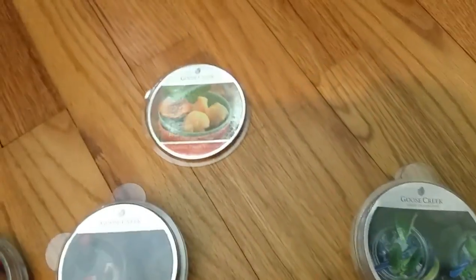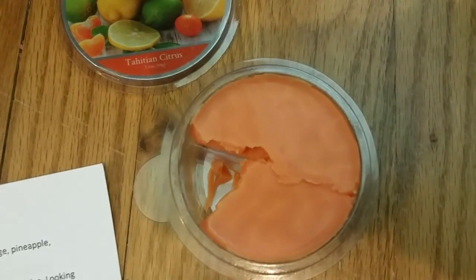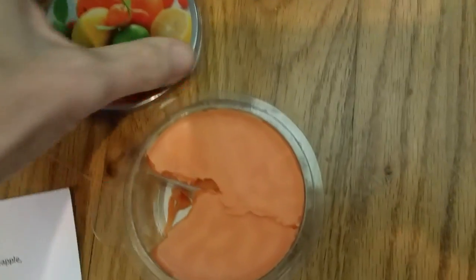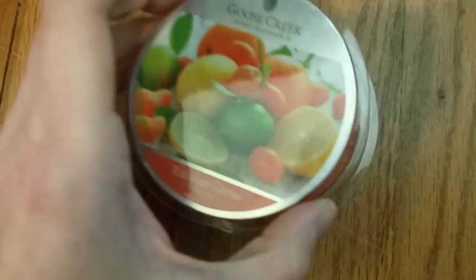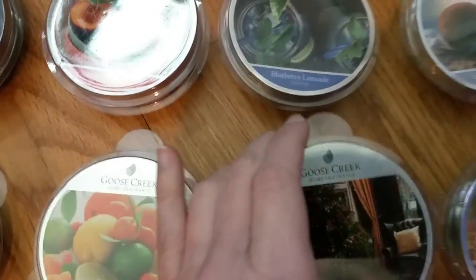It actually almost smells a little bit like... Ooh. I just realized it smells a lot like this golden peach vanilla. Very similar, except more lemony. Fortunately, the throw on this one was excellent. It's a really yummy scent, excellent throw, and it lasted all day. So this one was definitely a winner.